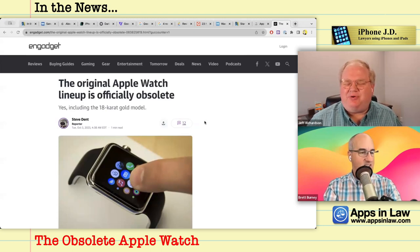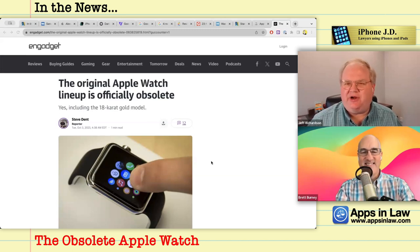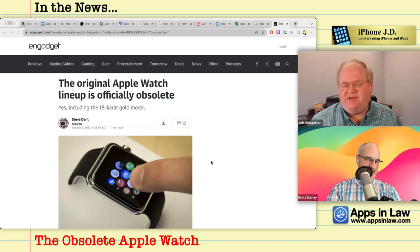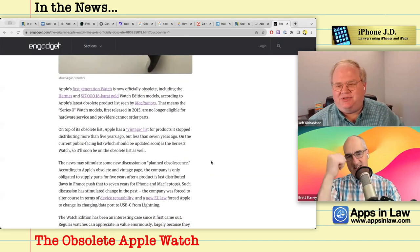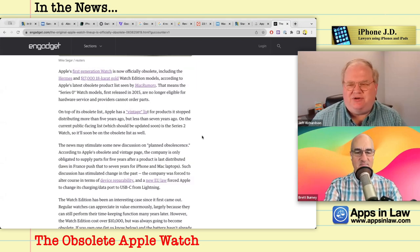Yeah. Old Apple products go through stages. I think first Apple calls them vintage, which means you can still get some support, but they no longer receive regular software updates. Right. And then they go to the obsolete stage, which means you can't even order parts for them anymore. And of course, it makes sense. The original Apple Watch, which came out in 2015, is so ancient by today's standards that there's no reason for someone to still be fixing it.